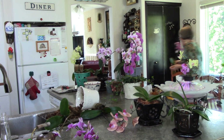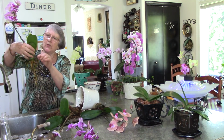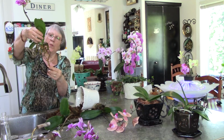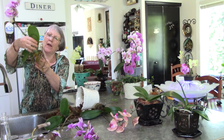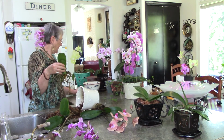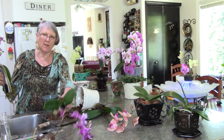So this is what happens, and just feel each one down. As long as it feels dry, this color is absolutely normal, and I don't take anything off. I don't have to anymore. I don't like to shock the plant, and so then it will go in a pot. Let me see. There. We could put it in this little one. So as you see, it's been in a small pot.